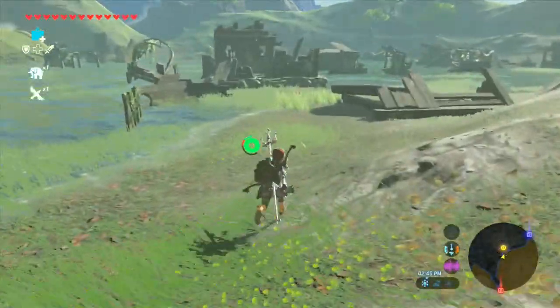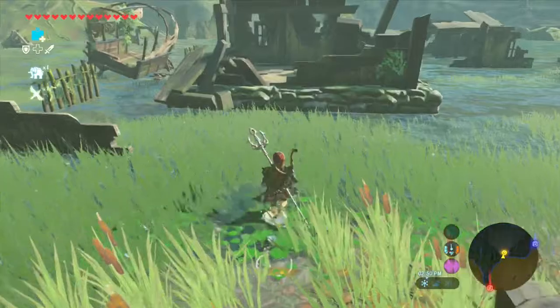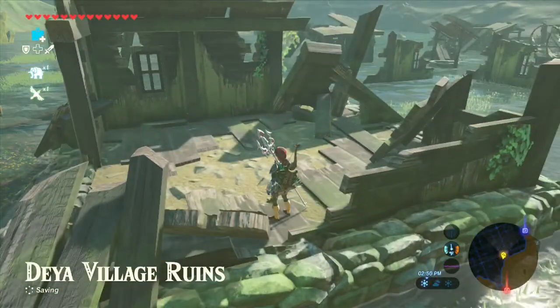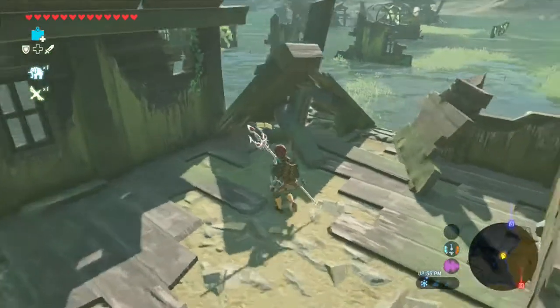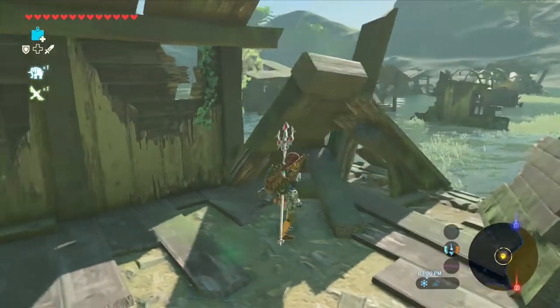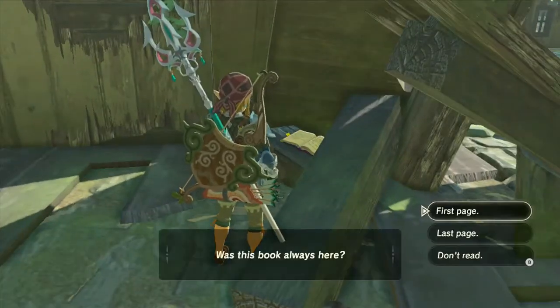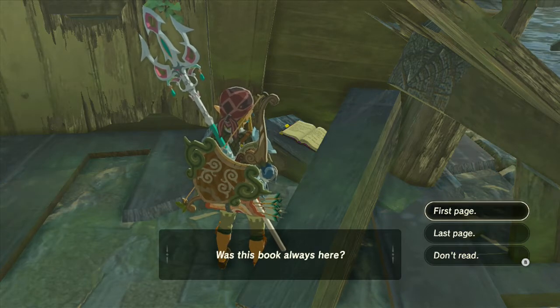Alright, so... Huh. This definitely isn't where I expected this to be. Deya Village Ruins. Huh. And there's an open book. Was this book always here? Alright, let's read from the beginning.